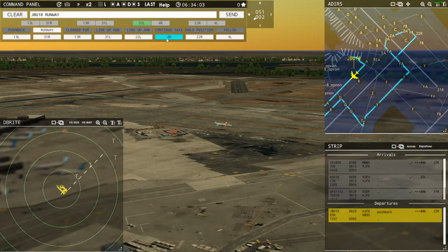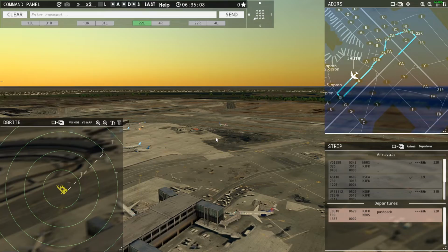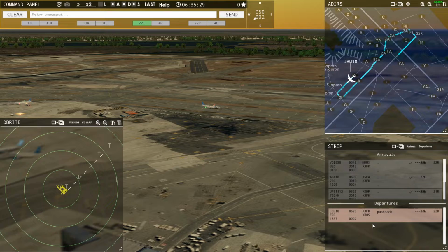Oh, I'm not gonna screw it up. Delta 2477, runway 22 left, clear to land. See if I have to send anybody to go around. Runway 22 right, taxi via Bravo Zulu Alpha, JetBlue 1-8. I had to type out their taxi orders because they wouldn't listen to me. Come on. Come on, JetBlue, you gotta listen. Might want to cancel them.